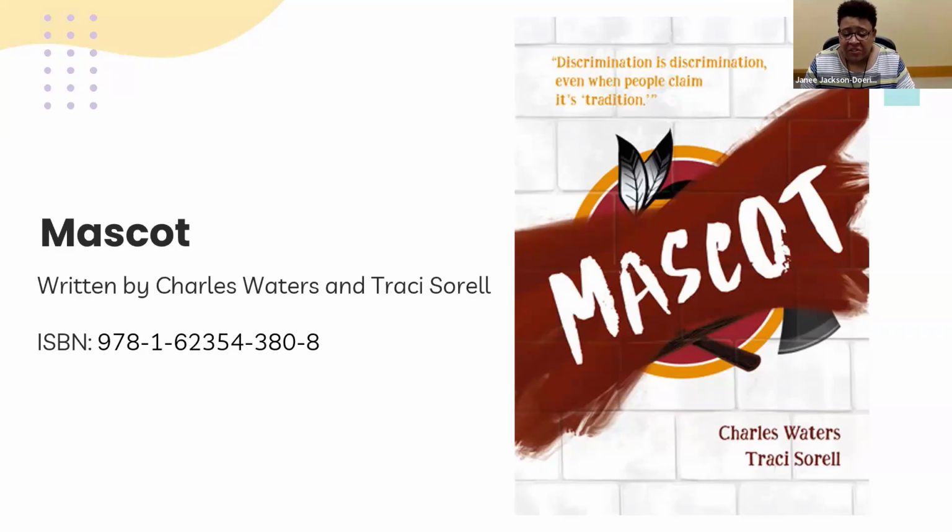This is a compelling novel in verse that's told through poems, and you really get a feel for each character. Each voice is very distinct in the book. You see friendships tested. And I thought this was a really realistic portrayal of how situations like this can challenge a town or community. So definitely get your hands on Mascot.